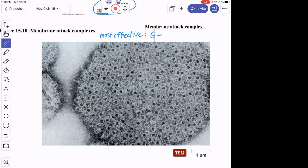All right, a lot of cellular processes are disrupted when you get pores like that. So the membrane attack complex, again, is going to work primarily against gram-negative bacteria.